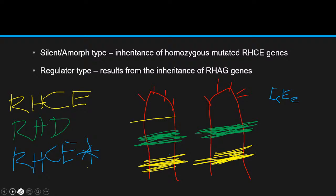This will be denoted as color violet, RHAG. Okay? So what do I mean by that, sir? You are going to inherit an RHA gene within the RHC gene. And the proteins that are being produced here, it could be homozygous or heterozygous, doesn't matter. Whatever proteins are being produced here will affect the structure of the RH proteins. That's why it's the regulator type. The problem is the functionality of the RHCE genes. Do you get the difference, guys?